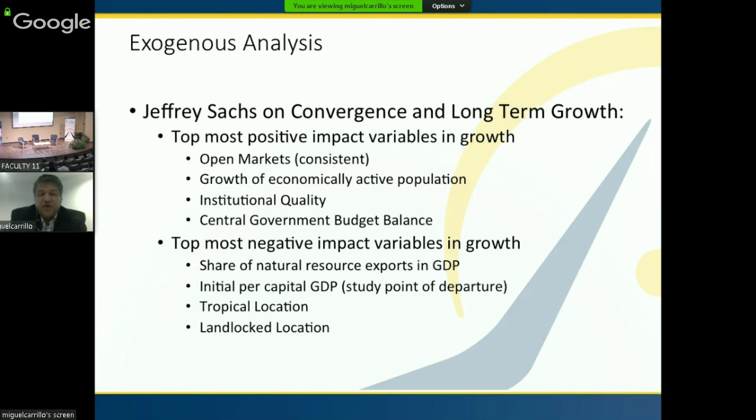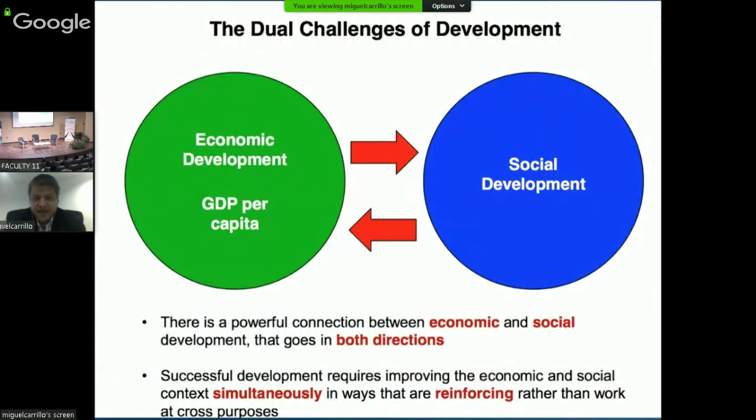The second is if you already are a country that has good revenue or good income, that will make it more difficult for you to keep growing once you have a high level of income, which is the case of Trinidad. A tropical location has also been found to be an issue in promoting growth, and so has a landlocked location. If you think about that, the fact that we're an island somehow resembles that: we're not landlocked, but we're waterlocked. So it has a similar impact.